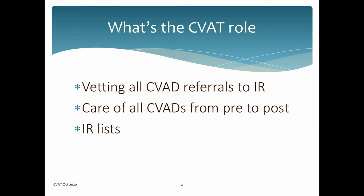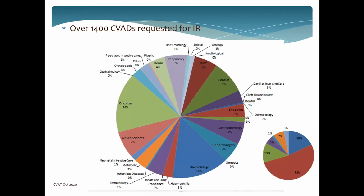So the next slide, we're going to go on to, gives everyone an overview of how many devices we get requested in IR. This is from 2019. Didn't pick this year because COVID kind of changes the gameplay of what we actually placed. In a similar vein, we're pretty popular, okay, you can tell. 1,400 over a year, and we only provide a weekday service, ideally.